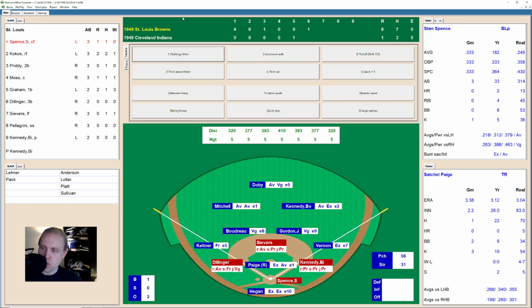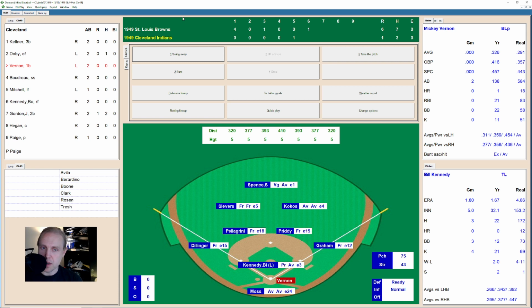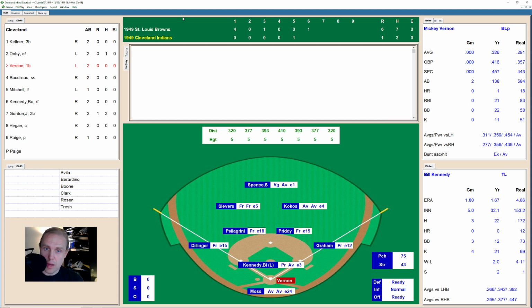Spence, not exactly a wizard with the bat, but he takes the ball. Hits one down to right field. Kennedy, Bob Kennedy, that is, has that for the out. We go to the bottom of the 6th inning. It's 6-1, though, now, Browns.